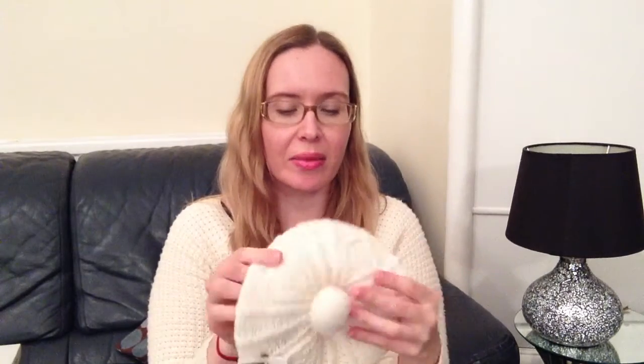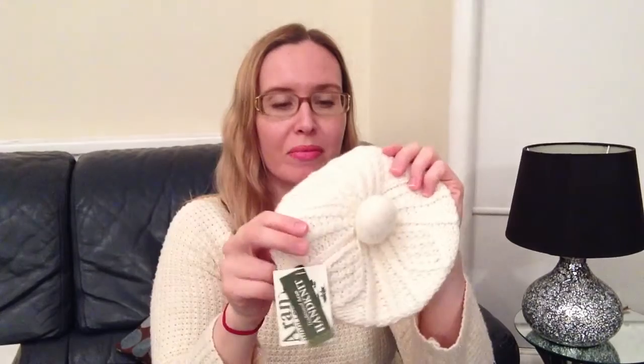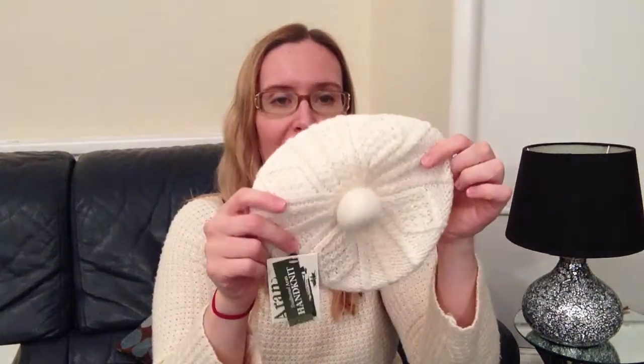And this one says it's traditional Aran hand knitted. I think this was a size 2 to 3, although I think she's taken the price tag off, which had the sizing on, but I think I got this in 2 to 3 years. I think that was the smallest one that they had, but it's still so cute. I'll definitely get it on her this winter after she opens it on Christmas Day.